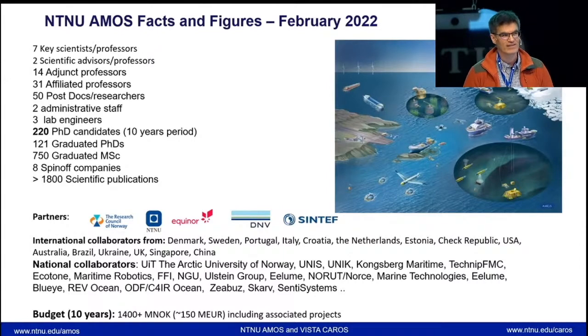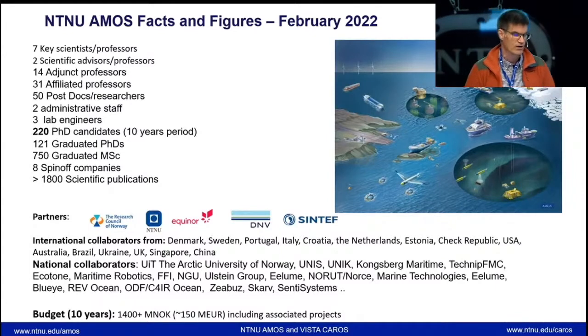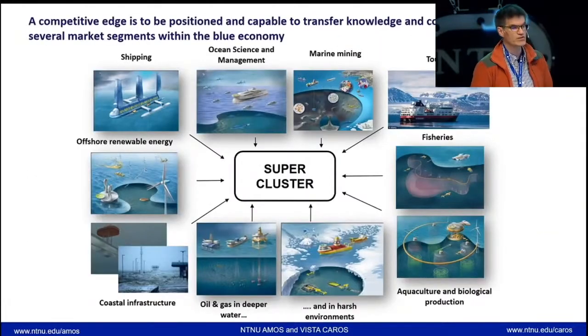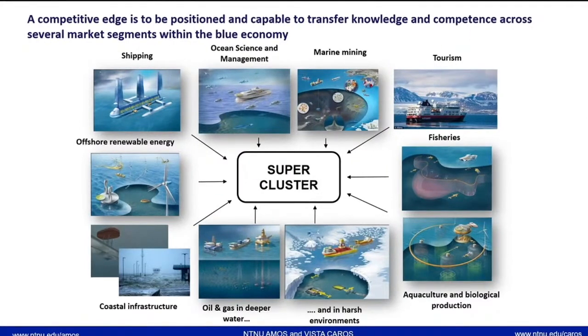So in a way, I will not say why this marine, why this offshore is so important for Norway. Well, we are in a way mirroring the industry, where Norway is actually a big player, and that is a number of companies as well. We are also part of a supercluster, and if you look at AMOS, we are almost everywhere here. And one of the learnings we have is to focus on the fundamentals, and then use it in one area, and then take it from that to another one.